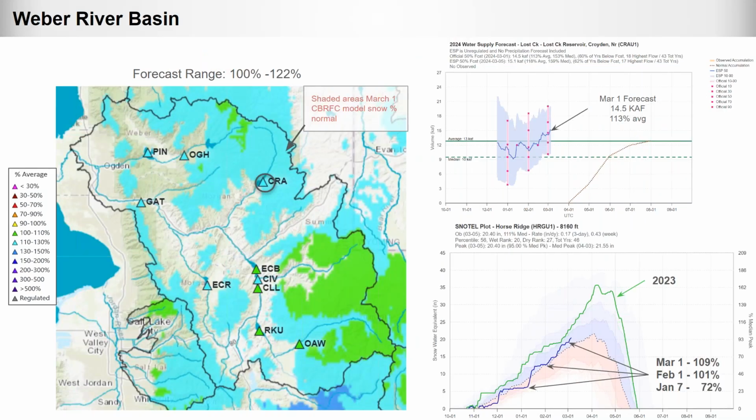Moving south to the Weber River Basin, our forecast range is anywhere from 100 to 122% of normal. In the upper right, looking at the Lost Creek water supply forecast point, we're expecting 113% of average. And on the lower right, we see a nearby snow-till site with pretty much the same message as before, a really productive January and February, helping us get to 109% of SWE at this snow-till site.